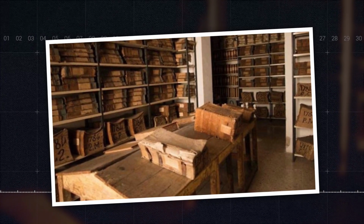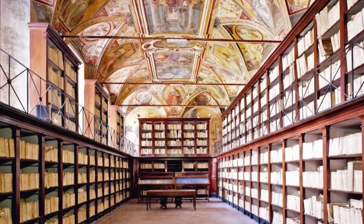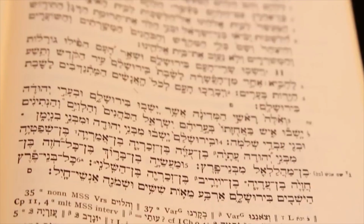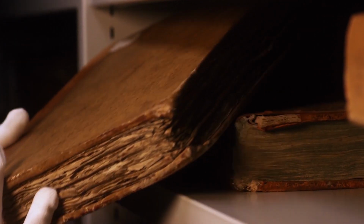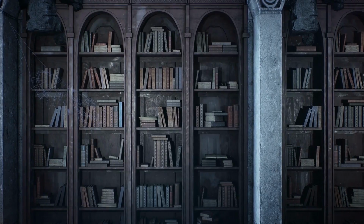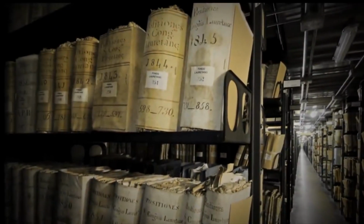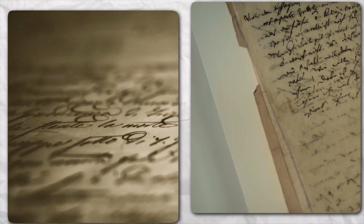Even with the opening of the archives in the late 19th century, it is not a place where just anyone can enter and browse. The Vatican continues to enforce strict rules about who can see what documents and when. This highly selective access raises concerns about how transparent and open the Church is willing to be when it comes to allowing external scrutiny and historical investigation. The archives, therefore, not only document the past, but also shape the understanding of what is shared and what remains hidden.